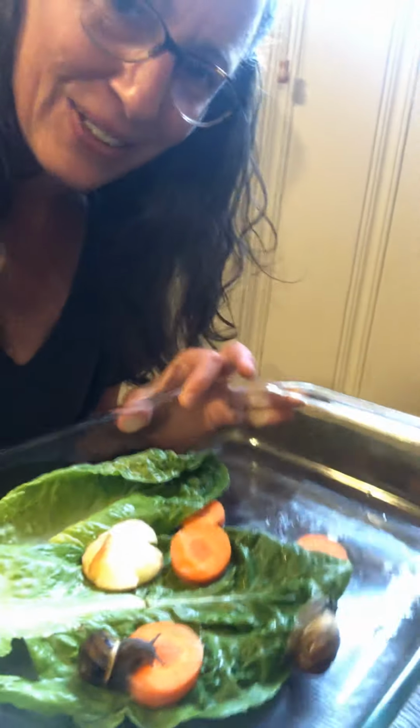All right, guys, I hope you've had a lot of fun exploring snails with me today. I love these guys. These are our special classroom pets, so we get a lot of love and joy from them. So I'm glad to share them with you.